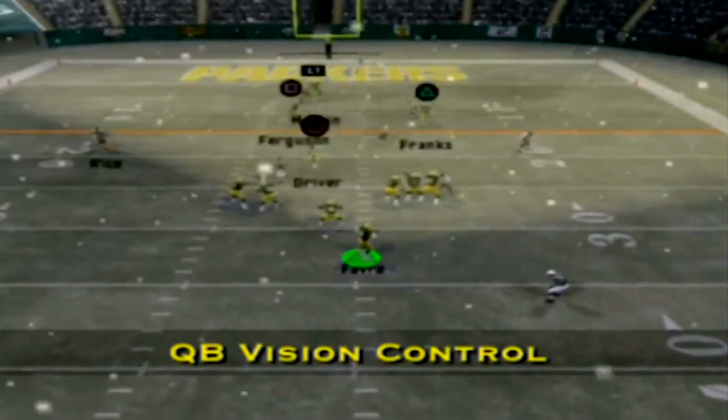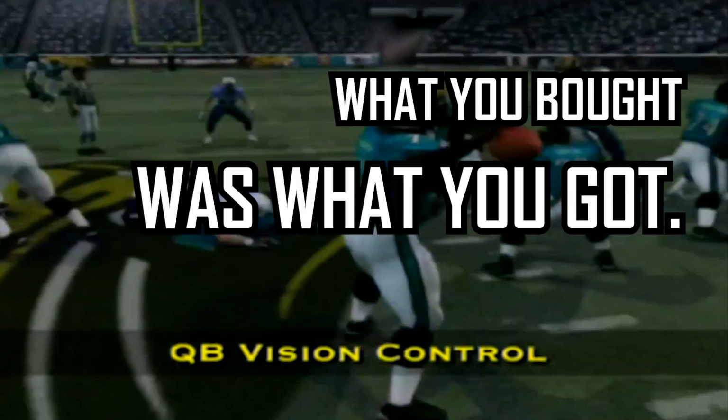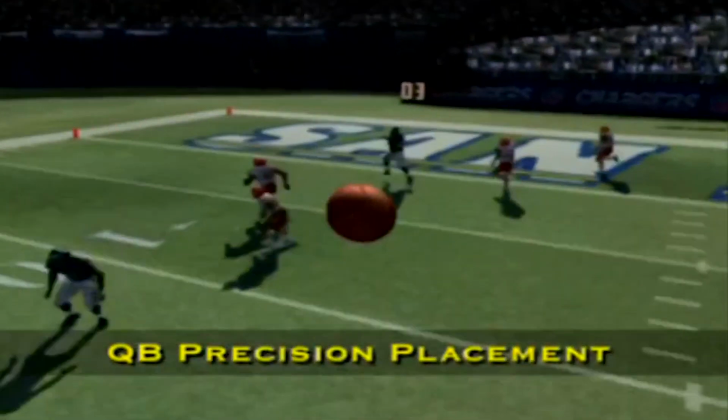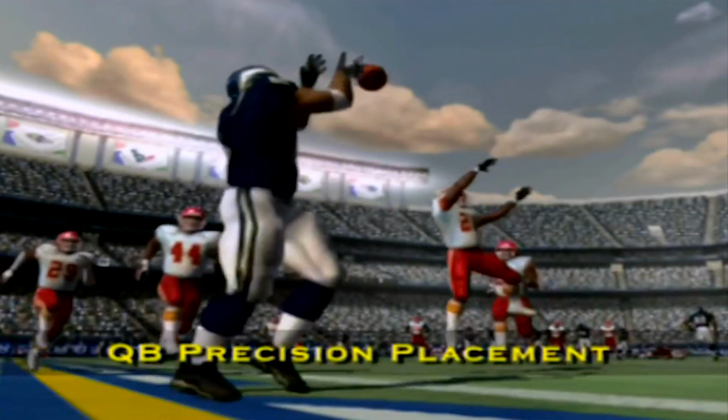There were no patches, no updates, no DLC. There was no more money that needed to or could be spent. What you bought was what you got. Development on those games was over, and the different studios were all at work on the next year's iteration of the game. Of course, as time went on, technology improved and the internet soon became a huge part of gaming.